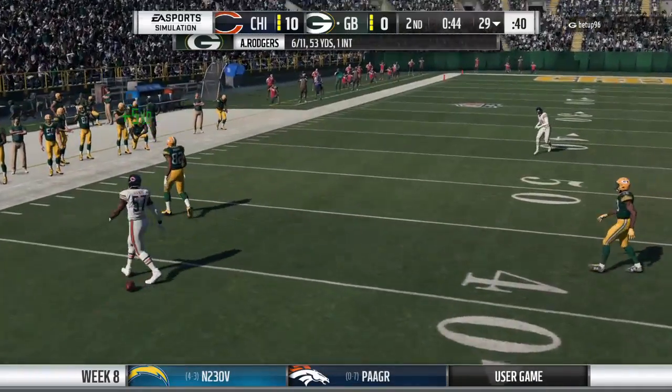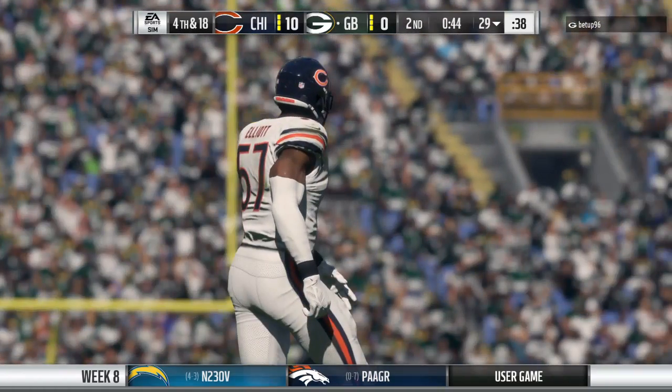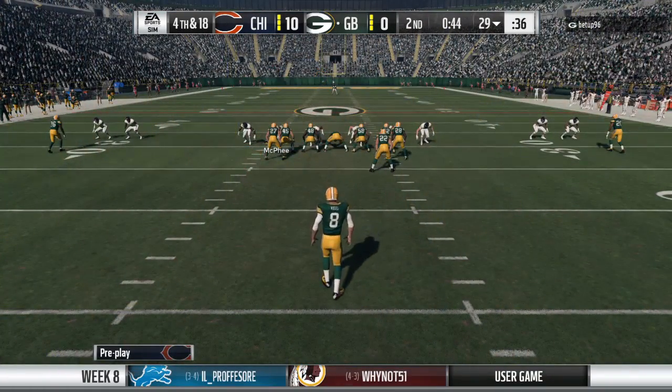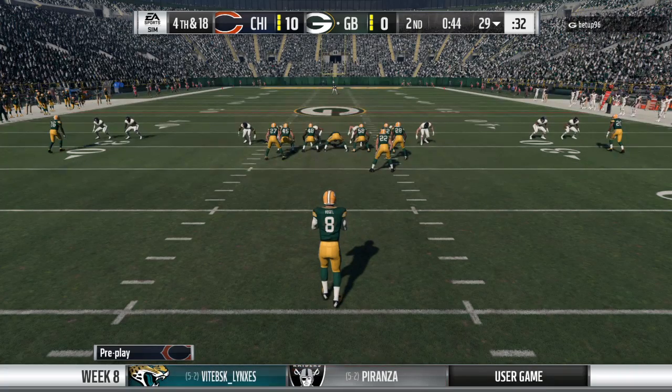And that is incomplete. I tell you, Brandon, this defense is playing with some confidence. Haven't allowed a point yet. Flying to the football. I'm telling you, it's almost 11 to the ball. Every snap. Another nice job there to force an incompletion.